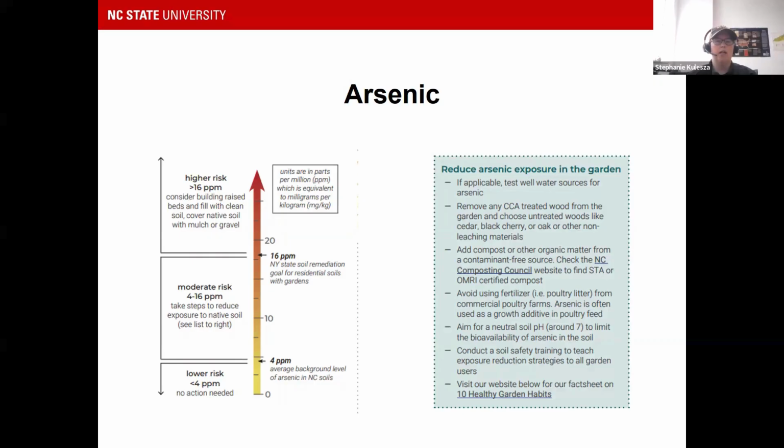If you see a soil test report, it will likely say either parts per million or milligrams per kilogram. The ones that I've seen and sent in are reported as parts per million, but remember that these are equivalent. So if you see a soil test come back with 4 milligrams per kilogram, that is equivalent to 4 parts per million that's shown in this chart. Now, this 4 parts per million would be considered lower risk.